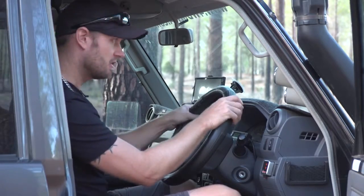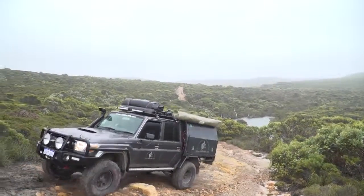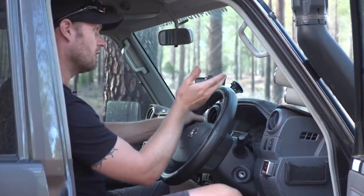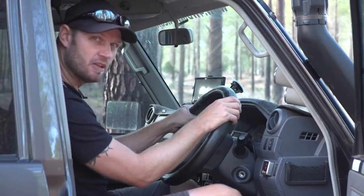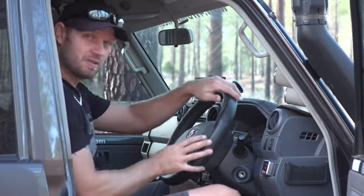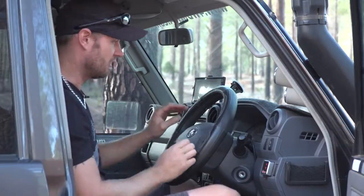Because what happens is, you're driving down the tracks or the trails. It might be a sand track. All of a sudden there's a stump, there's a log, there's a rock. When you hit that log or rock, it can tend to just all of a sudden grab the steering wheel and fling it around. Maybe even just a quarter turn, maybe half turn. If it's a full turn, you might be in a bit of trouble.